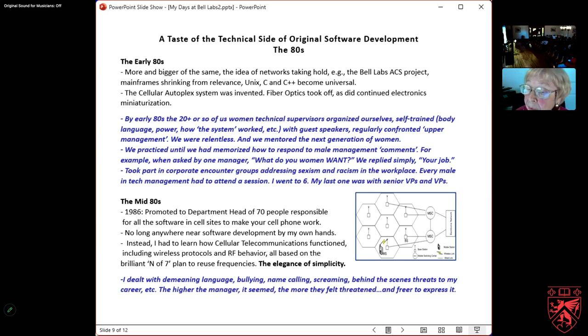My last one was with senior vice presidents and executive directors, and that was probably the worst, the most harrowing of them all, because these were men who had the epitome of power at Bell Laboratories and had practiced it and were slick and just amazing and had all of their buddies to support them. They all had the same line. And at one point, I remember we're in this circle. I don't know if you've ever been in an encounter group with a circle. It's just folding chairs in a circle.